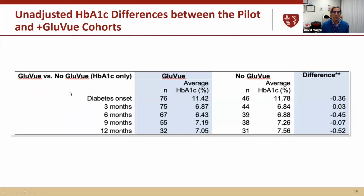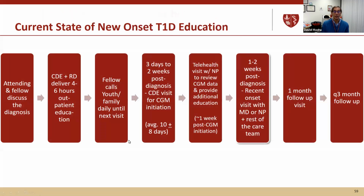And then this is just the unadjusted differences. And again, we're getting closer to 7% as opposed to the 7.5% by adding that remote monitoring in. Okay, so what does this look like?